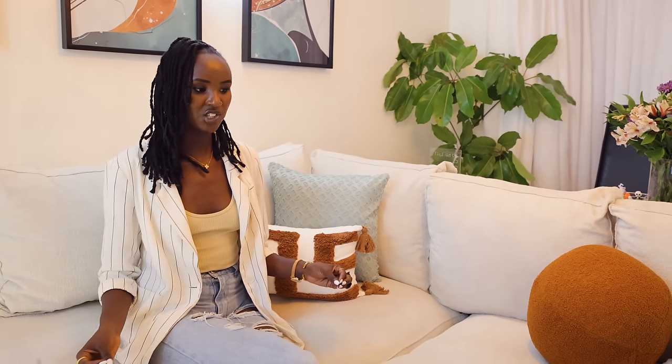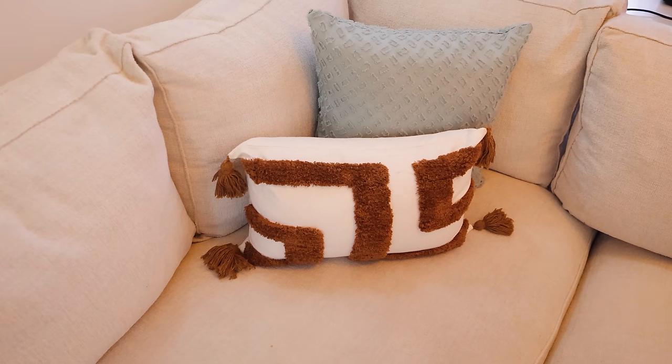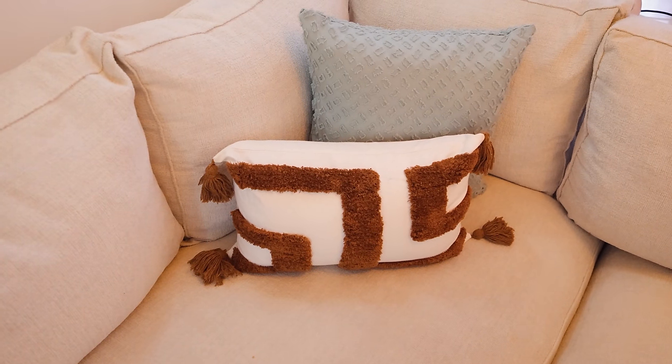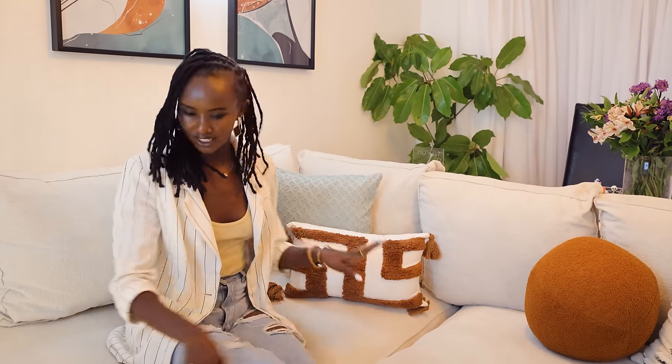In terms of texture, I incorporated that using this couch. It's an off-white, yes, but it has a bit of texture. It's not smooth, it's a bit rough. Other ways we've incorporated texture is using throw pillows, throw blankets, chunky knits like this one, this other one. There's a lot of texture going around, so I'll just tell you guys where I got everything, all the pillows, because they're not from the same place, so that if you also want to get for yourself, you can.